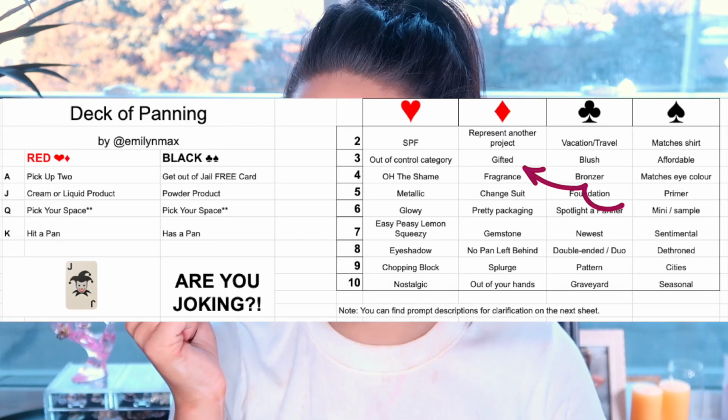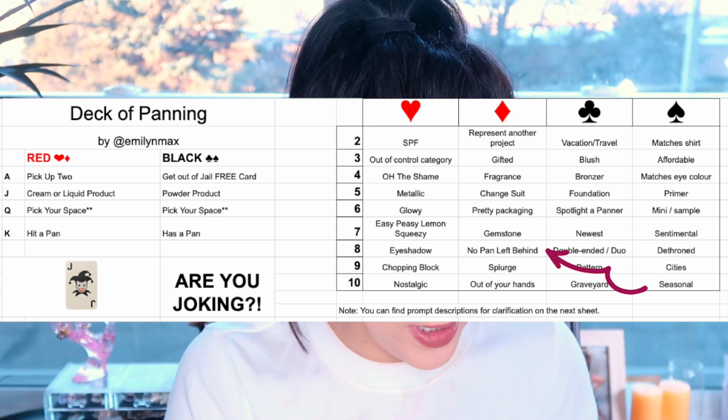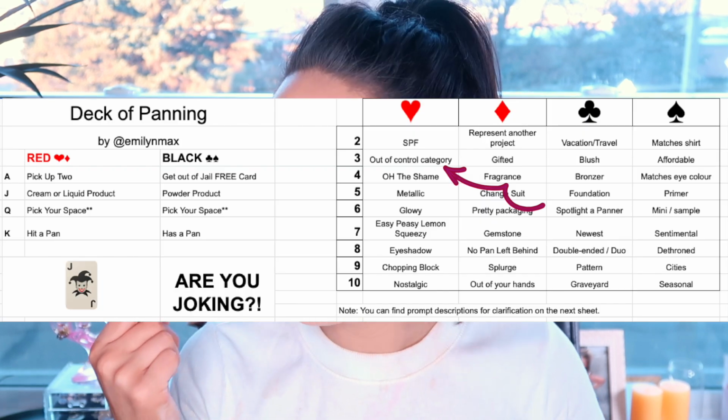Okay, I'm going to pull the game board up and I will post it on the screen so you guys can follow along with me. So up first, we have the 3 of diamonds, which is something that was gifted. Then we have the 8 of diamonds, which is no pan left behind. Oh, perfect. We love a good no pan left behind. Then we have the 5 of hearts, which is a metallic product. And then we have the 3 of hearts, which is an out of control category.